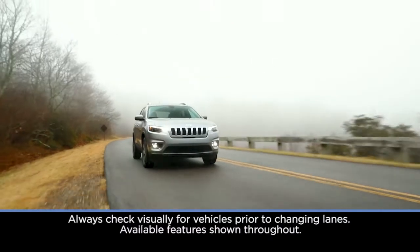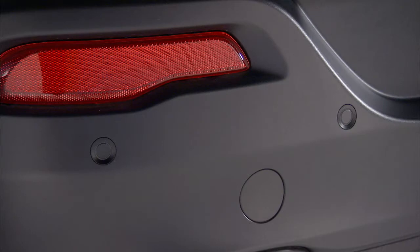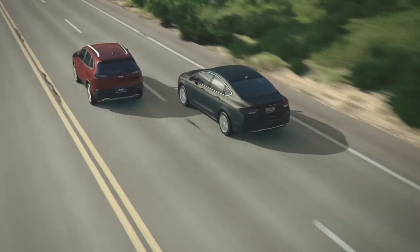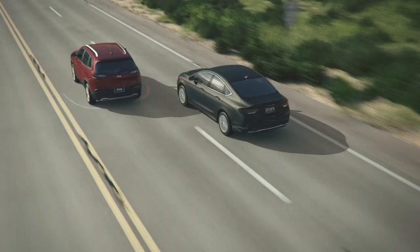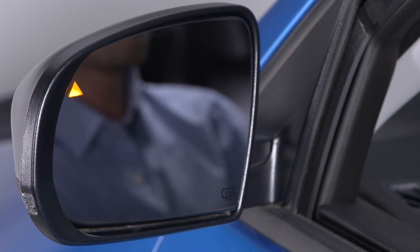If equipped, blind spot monitoring, or BSM, uses sensors located inside the taillights to let you know when other drivers enter your blind spot zones from the rear, front, or side. When you start the engine, the BSM warning light will shine in both outside mirrors to confirm activation.